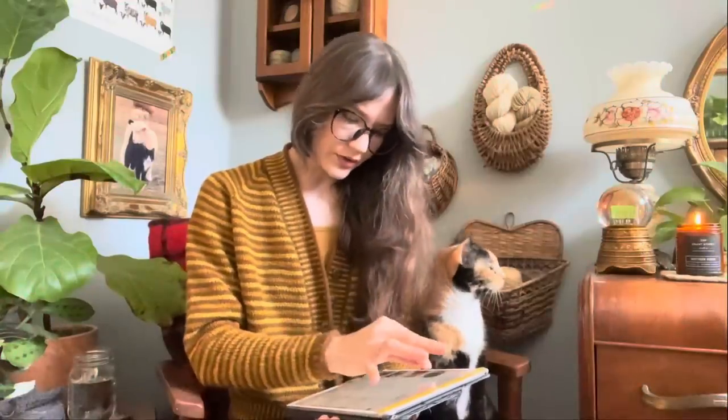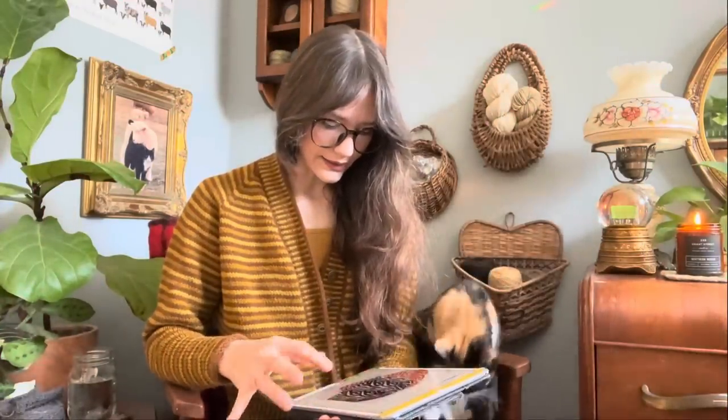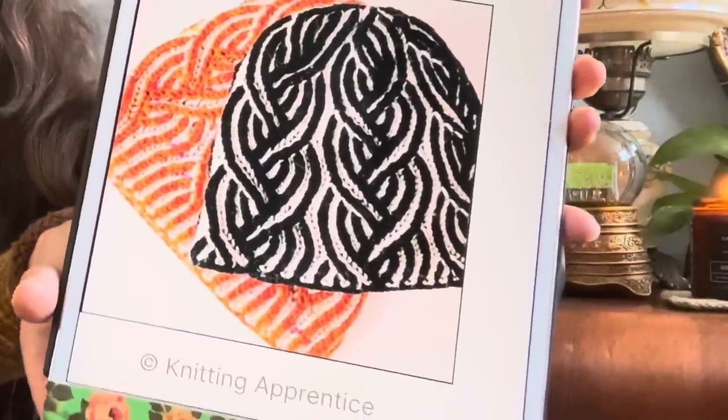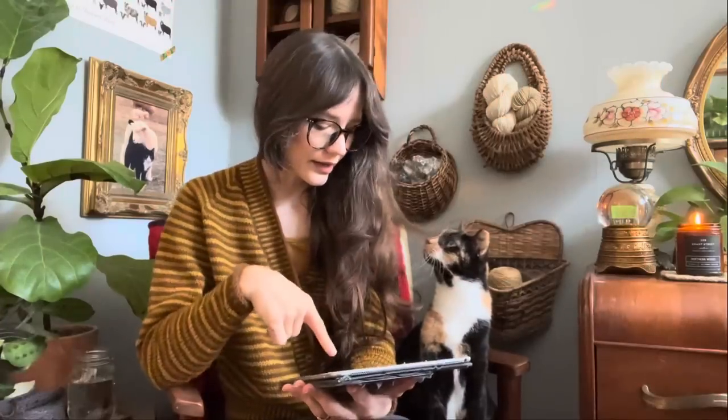And this one's also free. It's called the Flash Point. I really think this is a neat brioche hat pattern, and it's free. So there's no risk, you know, you don't want to buy something that you don't enjoy working.